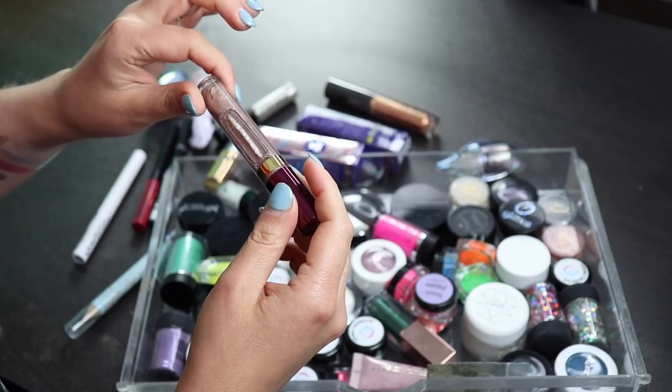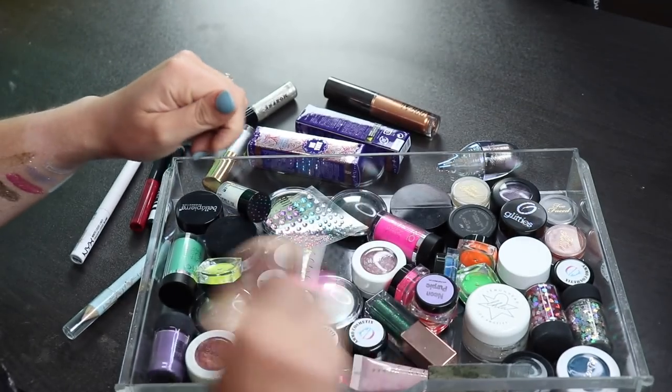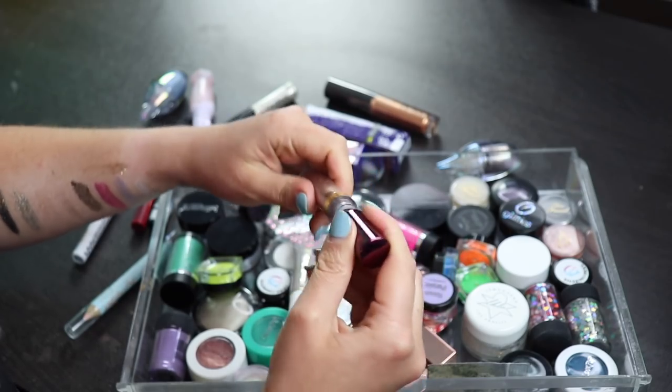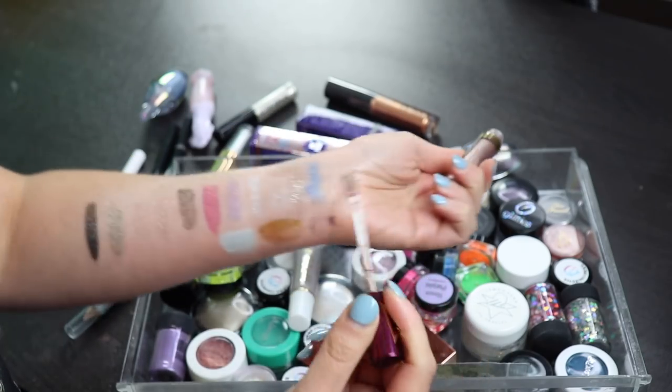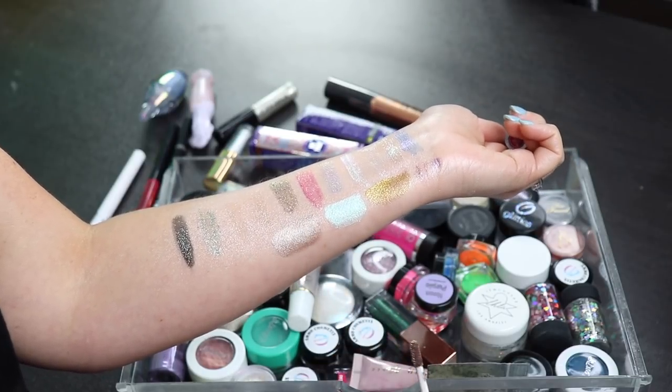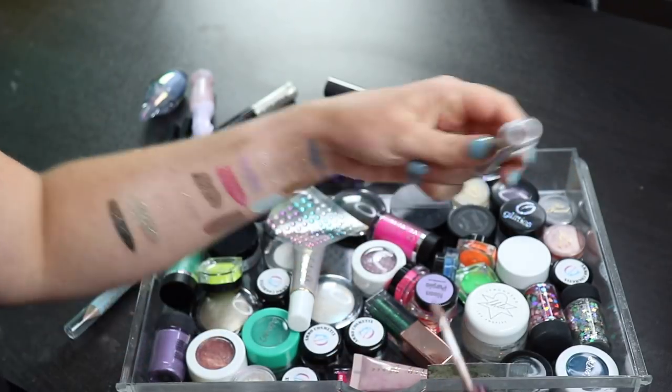This is one that I got from Wonder Beauty. I think I got this in a BoxyCharm or something like that, because this is not something that I would have ever bought, especially this color. So let's take a look here. Yeah, this is not something that I will ever wear. This is just not my thing.